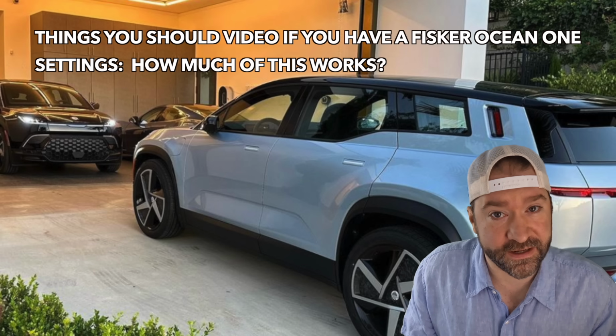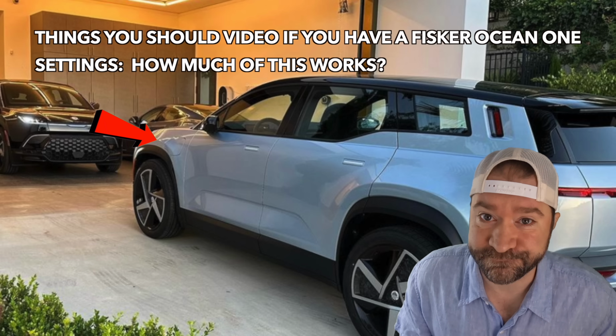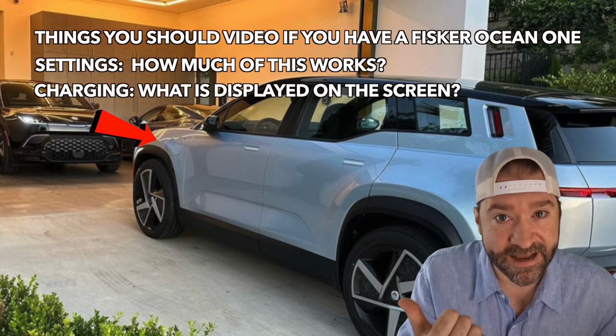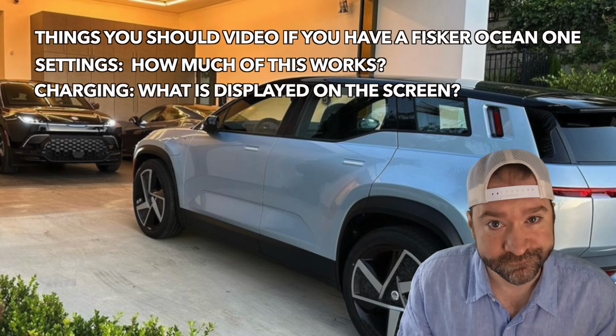Head to the front of the vehicle, right where the driver's door is. Just in front of that, you'll see a little thing. Open the thing, show us the thing, plug something into the thing, then go back inside the vehicle and point it at the screen. We really need to know how charging works, and I feel like that has not been covered by the people that do have Fisker Oceans in their hands. So for those of you that do, plug the car in and show us how that works. Even if it's not good, we need to know.